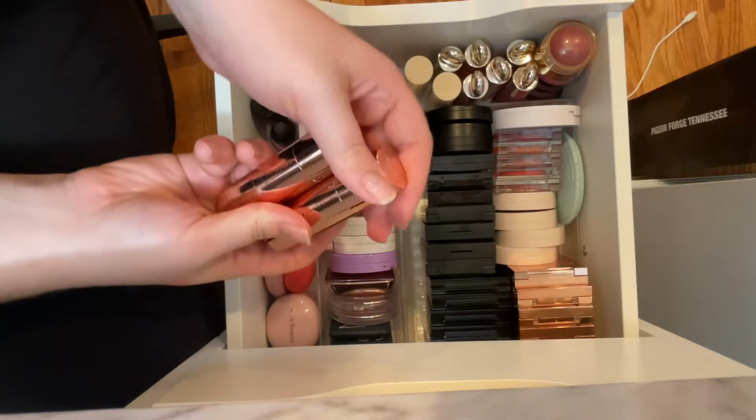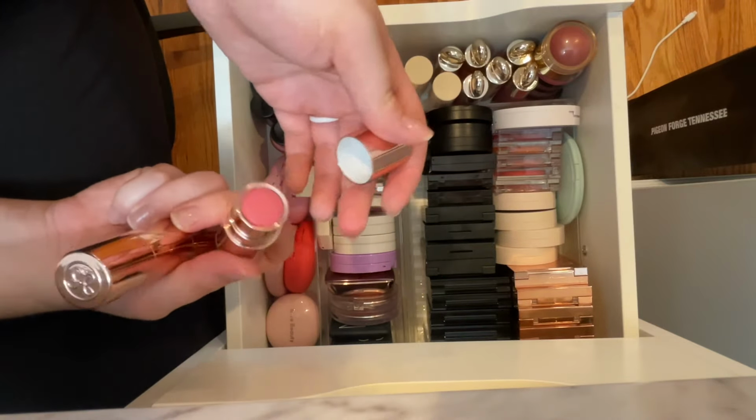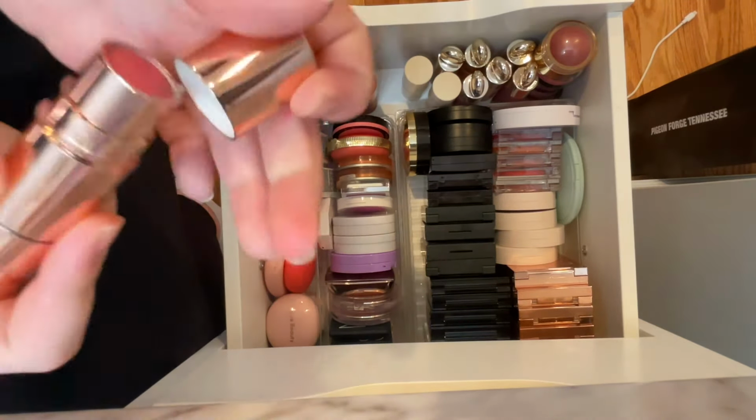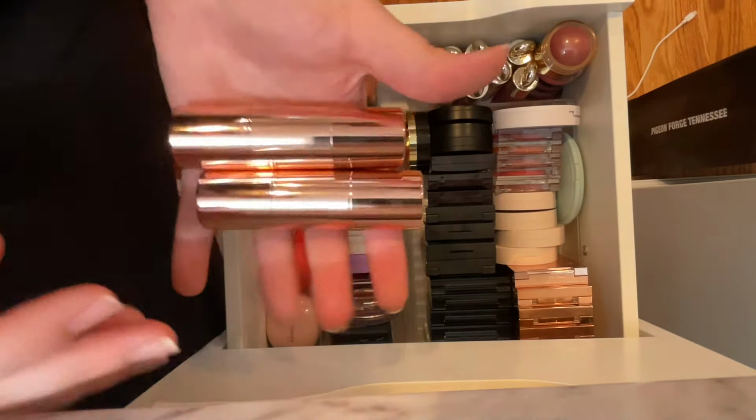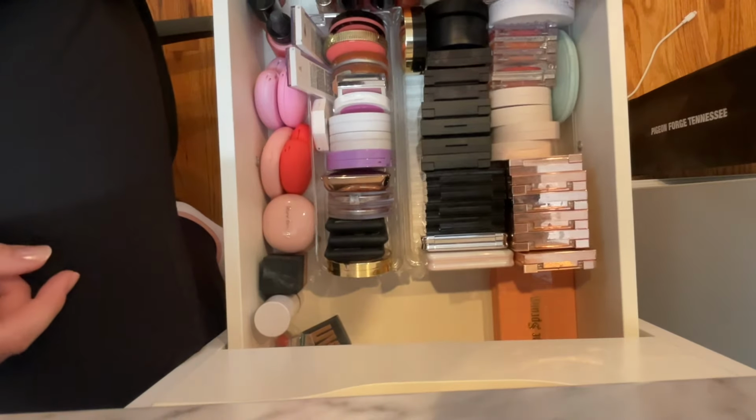And then these Anastasia ones. Again, I like the colors of these and I always tell myself that I'm gonna use them. And I literally never do. So I'm gonna get rid of these. You know what? I'm gonna rearrange this a little.